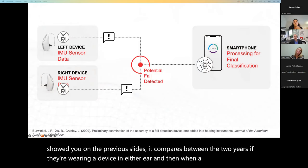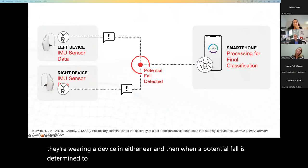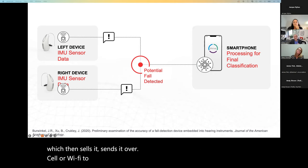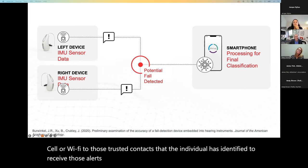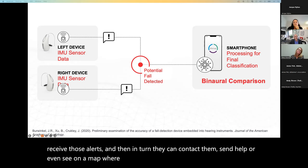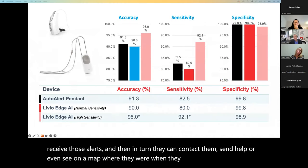And then when a potential fall is determined to have taken place, it will send an alert to the smartphone, which then sends it over cell or Wi-Fi to those trusted contacts that the individual has identified to receive those alerts. And then in turn, they can contact them, send help, or even see on a map where they were when their loved one suffered the fall.